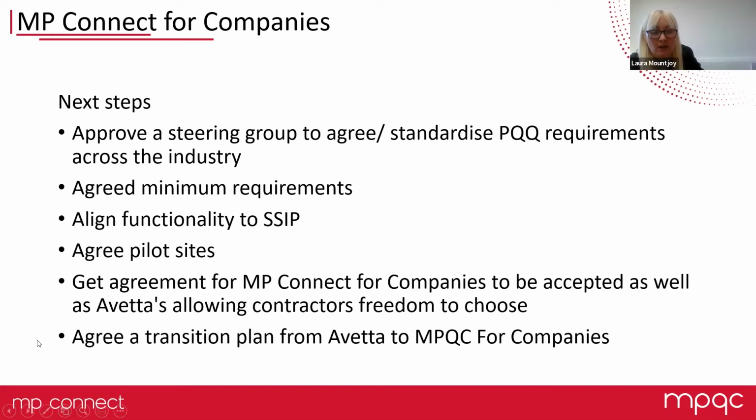So we're also looking at that because we want it to be a fair system, we want it to be industry standard, and we want it to be at the highest standard that we can do. So that gives you a brief overview of Mpconnect for companies, Mpconnect for contractors and Mpconnect for drivers. All these things are helping to ensure that supply management is handled in a safe, fair way. It's industry standard and it improves health and safety across the industry.